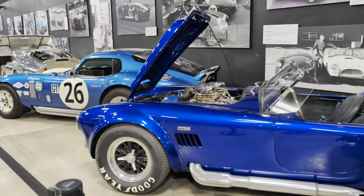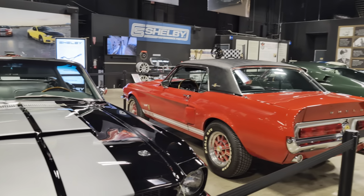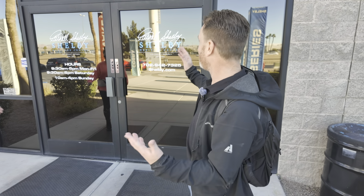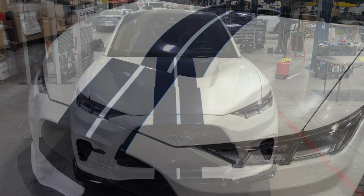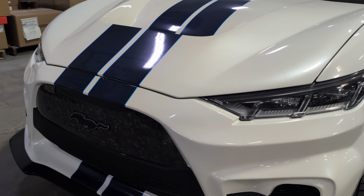We have a special treat for you today. We're here at the Shelby Heritage Center in Las Vegas. We're gonna go inside, take a look at the Heritage Center, but we're gonna talk to the president and vice president of Carroll Shelby, Shelby American, and take a look at a prototype Mustang Mach-E that they had a couple of years ago. Their Heritage Center, it's super cool. You wanna stay tuned? Come on in.